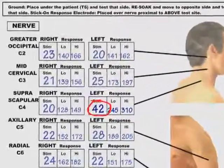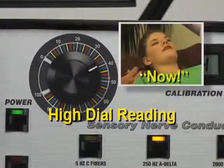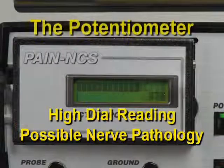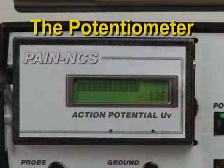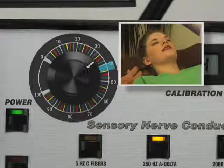After testing all the nerves in a region, return to the site of the highest dial reading you've recorded. The higher dial reading is an indication of possible nerve pathology that will be used to further demonstrate the potentiometer and a process known as recruitment. The potentiometer is less important in normal nerves, but is a very practical way to prove nerve pathology.